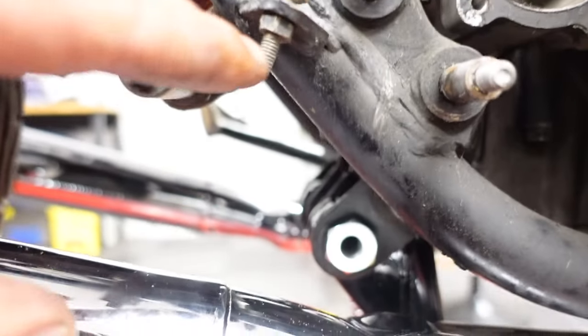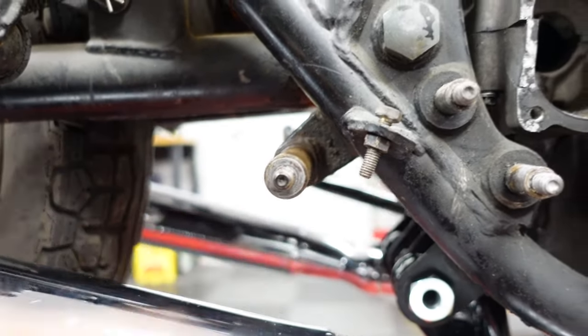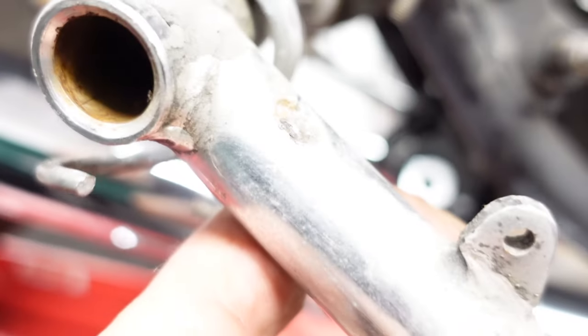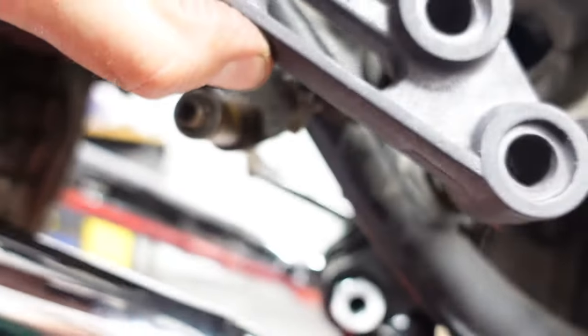So it doesn't want to go on because this, for the stock brake lever, is a stop. And you can see there's a cutout for the tab to go in, so you don't have to cut the tab off the frame, but we're going to take that bolt out.